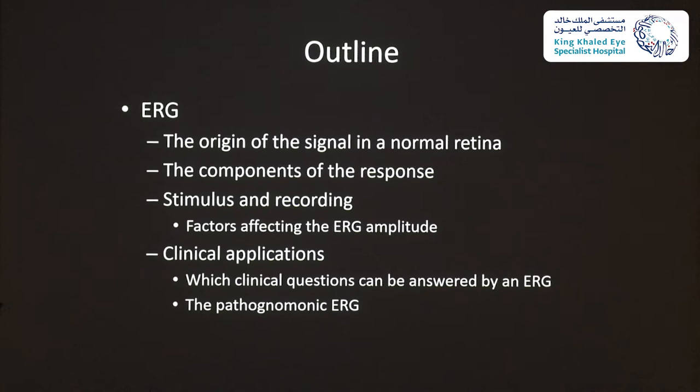So, basically, we're going to cover the origin of the signal in a normal retina. And think about it as if you're starting to read an ECG, but it's actually an ECG of the eye. And then the components of the response. But then, as I mentioned to you, we want to collect normative data. The reason for this is that the stimulus has to be standardized, and the recording equipment as well as the circumstances have to be as standardized as possible so you can compare. You cannot compare apples and oranges. You have to compare apples with apples and oranges with oranges.